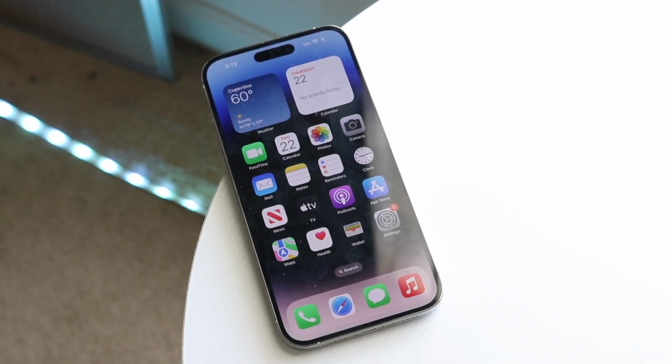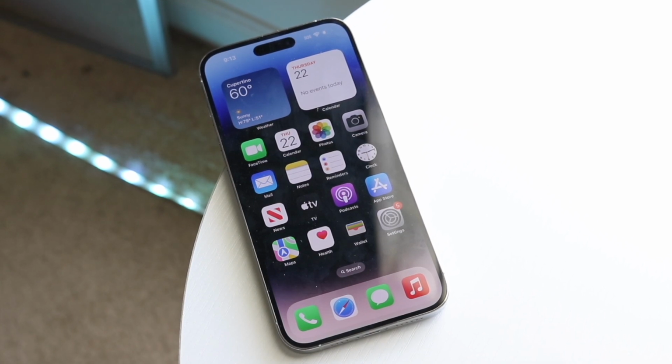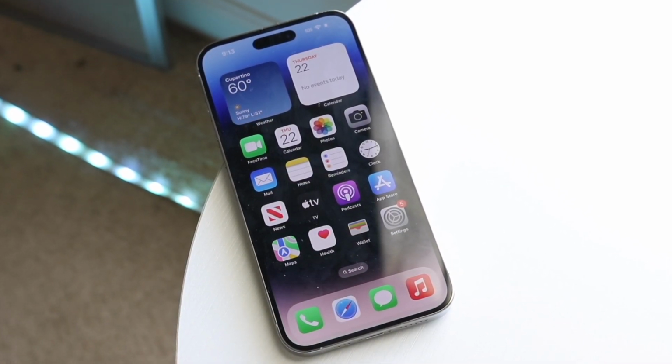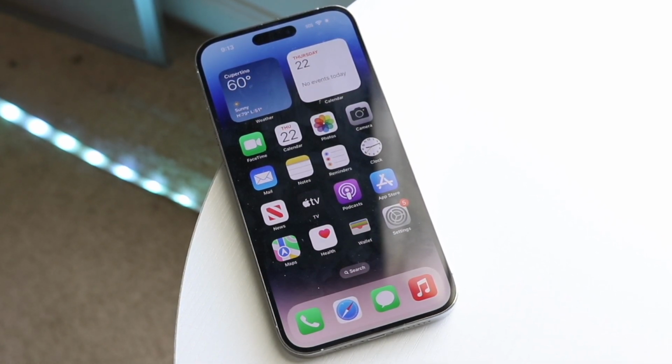And once again, if I'm going to buy some sort of phone, I definitely want to have some sort of capability like this of having that good of a display. And I would definitely say the iPhone 14 Pro Max's display is definitely better than the iPhone 13 Pro Max's display.